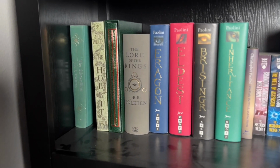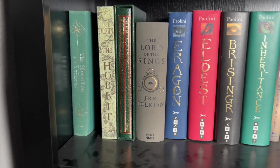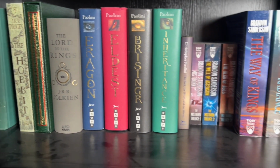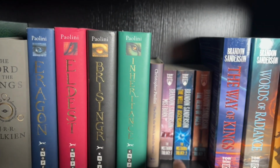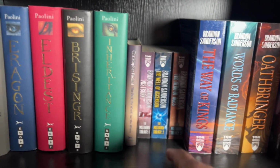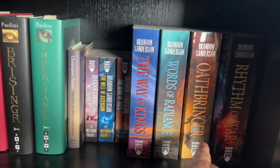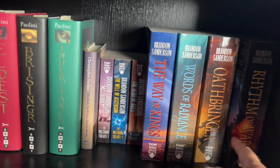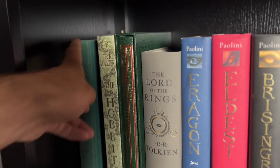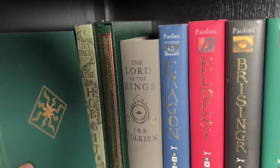All right, so we go down to our second shelf here. This is where I've got my Lord of the Rings collection, and we've got Aragorn, we've got more Brandon Sanderson over here with the Mistborn series, and again, I haven't read those because I'm the worst. We've got the Stormlight Archive all the way to Rhythm of War, and so let's take a look at these Tolkien books. Tolkien's probably my favorite.